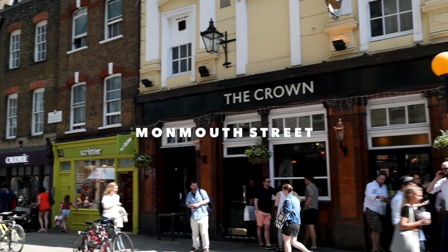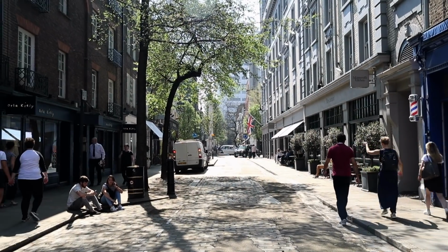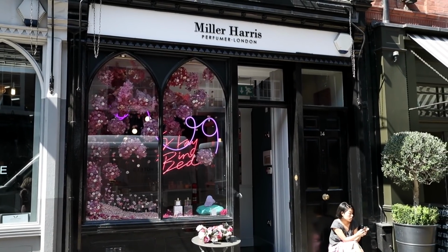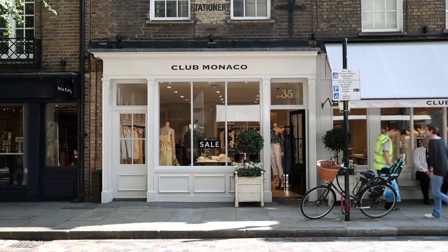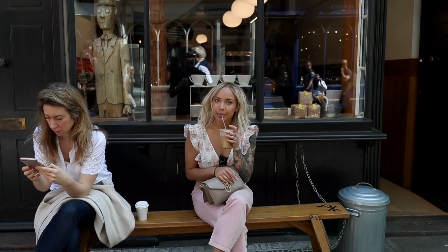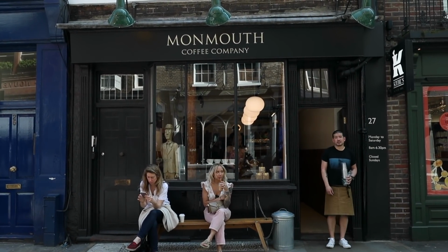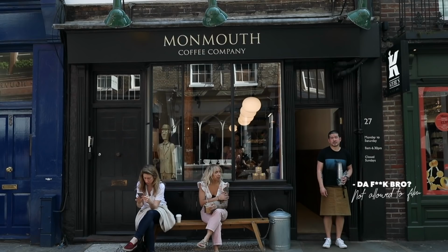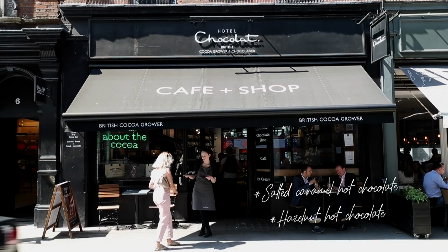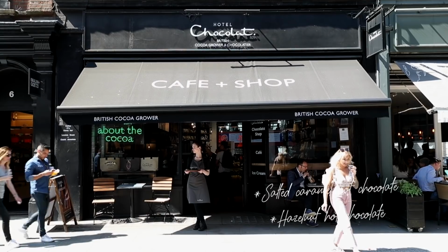And then leading up to Monmouth Street. This is one of my very favourite streets in Covent Garden. I love it. It's home to, obviously, Monmouth Coffee. You're not allowed to film or take pictures in Monmouth though, so we got in trouble a little bit. But it's one of the best coffees in London. I would definitely say to go on a weekday though, because at the weekend the queue is out the door and down the road. Also on this street you've got Hotel Chocolat, and I love their salted caramel hot chocolate and their hazelnut one.